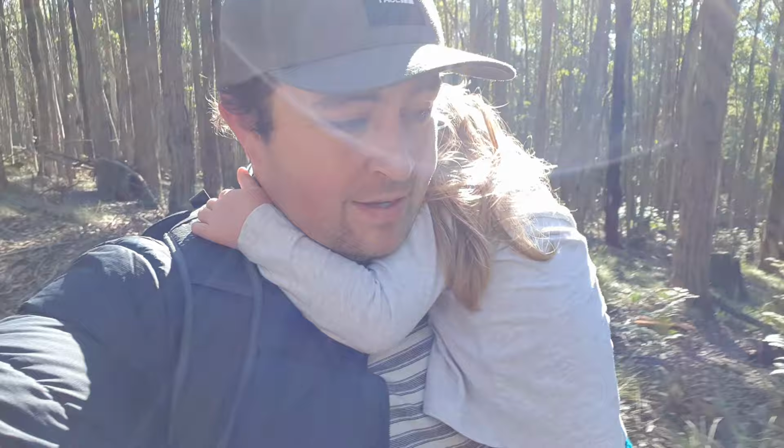So keep trekking. This one's really, really knackered. She's done really well today. This is her second sleep on the trail, which is classic Paisley.